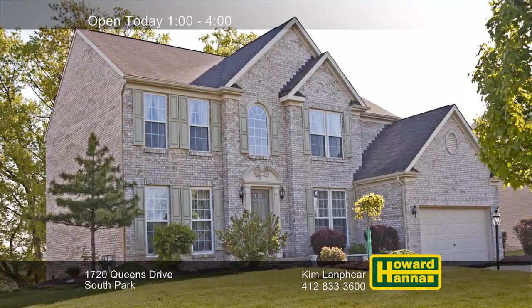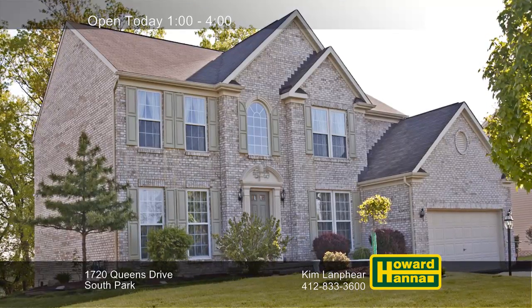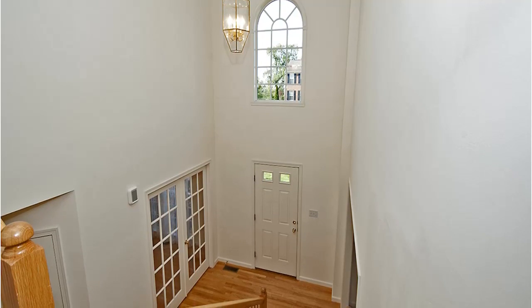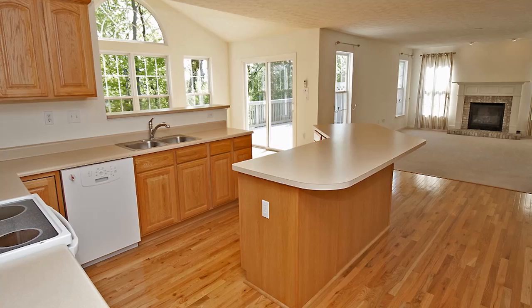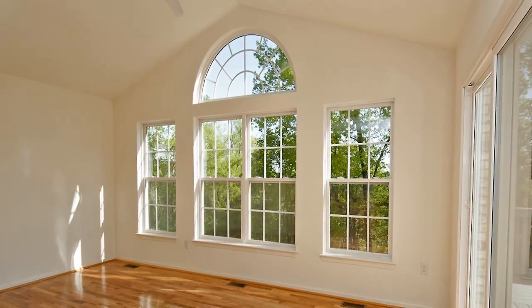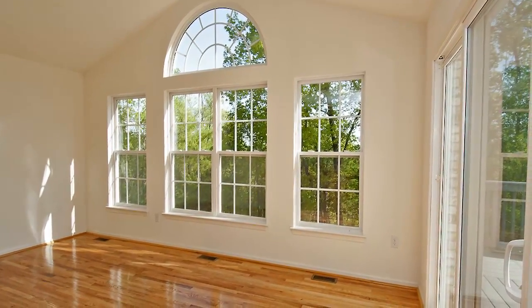Constructed around an open concept, this all-brick, five-bedroom, three-and-a-half-bath traditional home is located in South Park. A two-story entry welcomes you to the home, and French doors open to reveal the first-floor den. The fully equipped island kitchen is open to a family room, capped by a gas fireplace. The kitchen's hardwood floors flow into a vaulted morning room, whose Palladian window faces trees and farms.